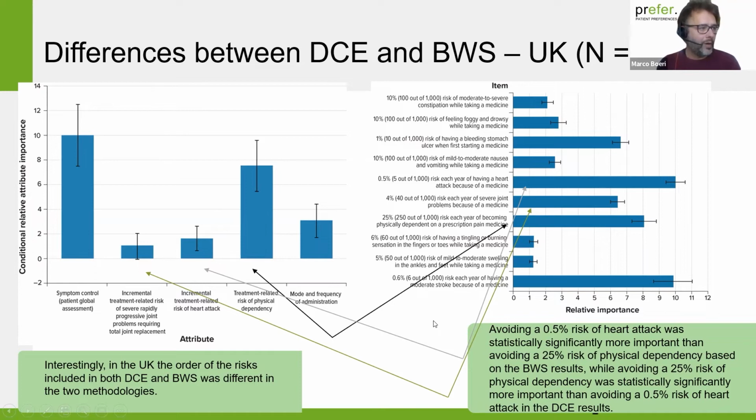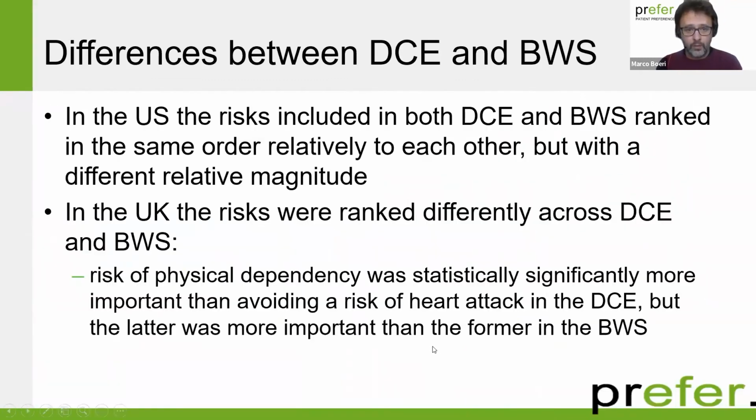So this was the comparison between the best-worst scaling and the discrete choice. The next slide will summarize this very quickly, just for the record, since we will share the slides. The US were pretty much the same, but the relative magnitude was different. In the UK, we have a difference across the relative ranking of the three risks between discrete choice and the best-worst scaling. Let's go to the next slide.